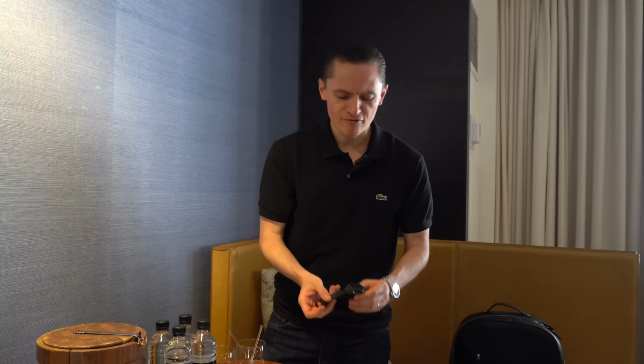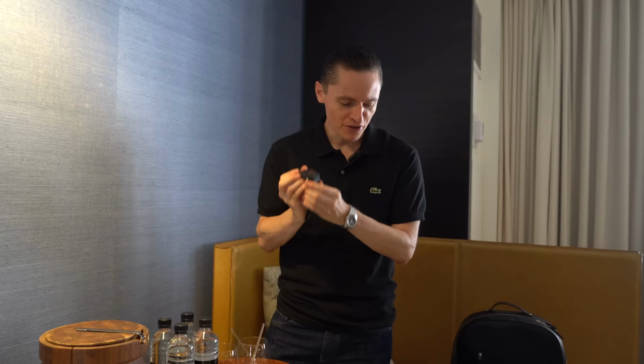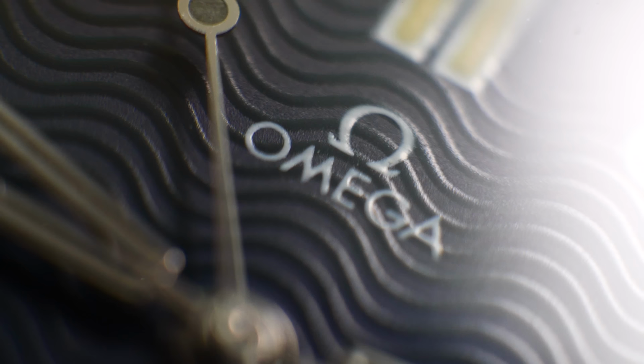So a little bit off on a tangent, not strictly Bondian, but the alarm, all the functions, extremely functional, and a backup if the phone dies. Then I've borrowed this from Moya Fine Jewelers. This is the Seamaster. Not this particular watch, but this model was the very first Seamaster I ever owned. This is a later Brosnan era, the same model given to Prince William by the late great Princess Diana.